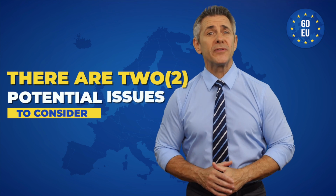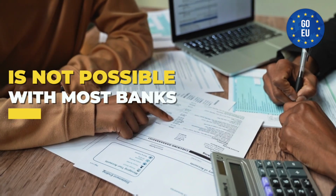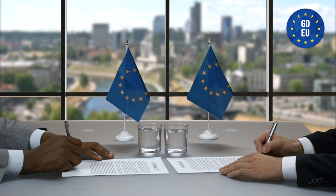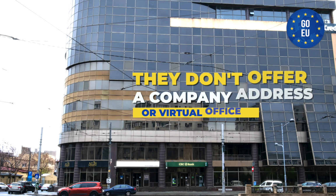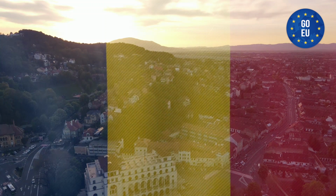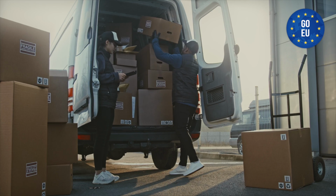However, there are two potential issues to consider. Firstly, opening a bank account remotely or through a proxy is not possible with most banks. To establish a company, a local bank account is mandatory, but this can only be done by physically being present in Romania. Secondly, while most formation agencies can help with company formation, they don't offer a company address or a virtual office, which is essential to operate under a specific address in Romania. This is because Romania does not allow mailbox companies that use a single address for hundreds of registered companies.